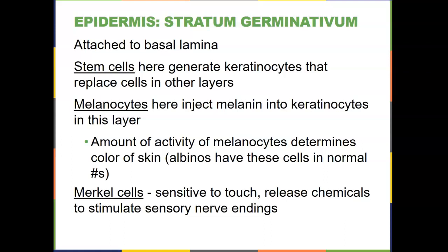Now, something that I forgot to tell you here that I'm glad I wrote it down. In some individuals that are affected by a genetic condition called albinism, these individuals have lower melanocyte activity. What that means is that they have the same number of melanocytes, but the melanocytes aren't producing adequate melanin to demonstrate pigmentation of tissues. So there are different degrees of this in albinism, but some people with albinism don't produce hardly any melanin at all.